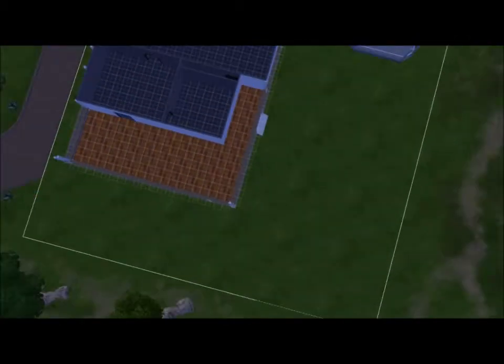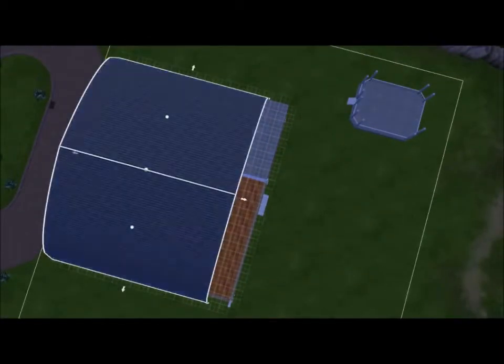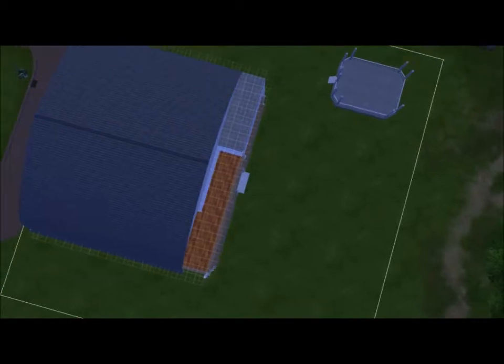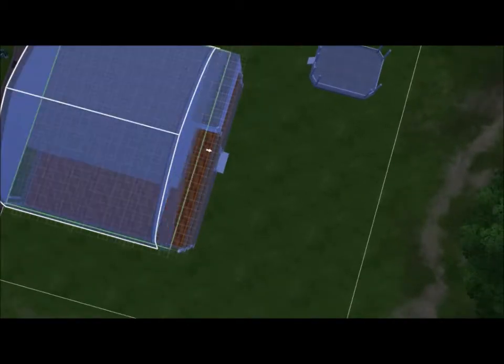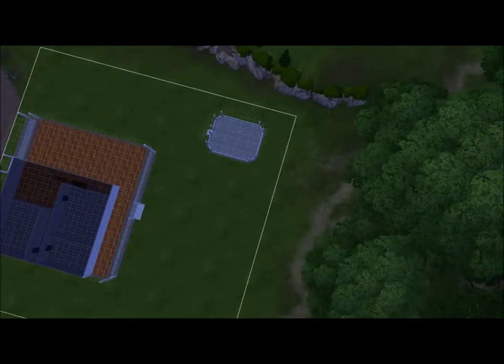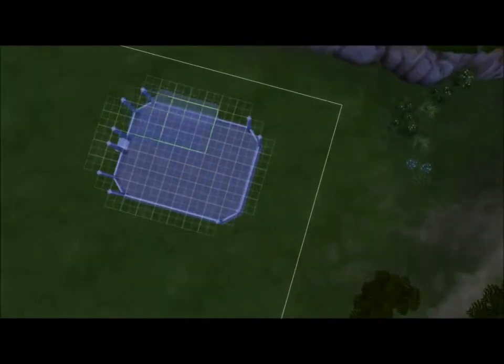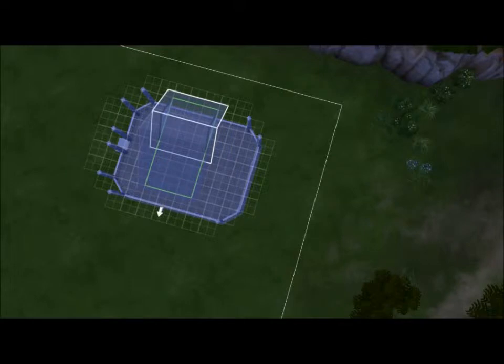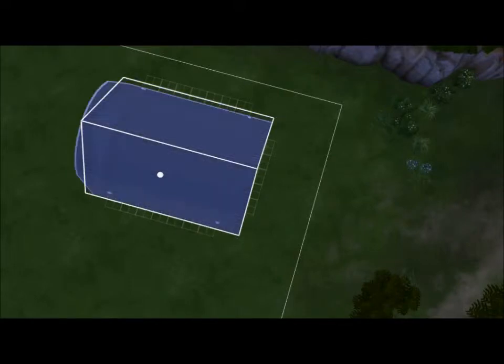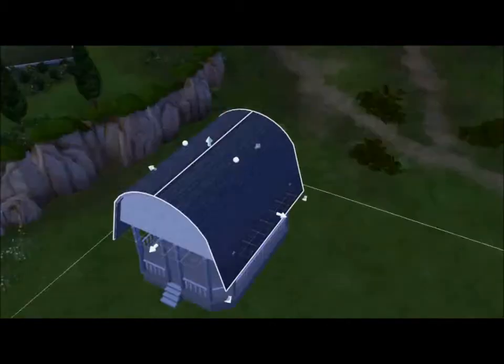This is my type of personality. If something is not working out right, I just say screw it, and I'm going to compromise. And I'm going to try to make it somewhat of a middle ground. That's just me personally. So I wanted the gazebo to have a matching roof, and so that was my next challenge, was getting this to match.